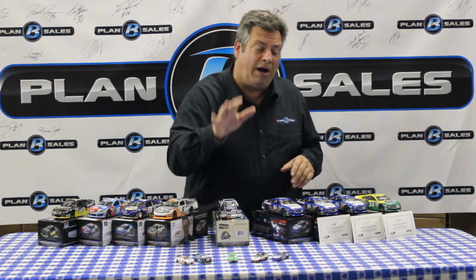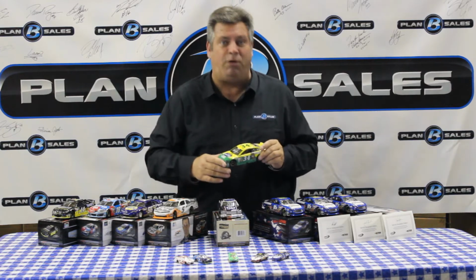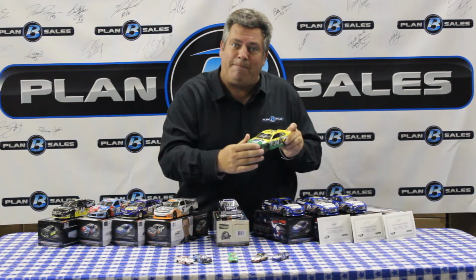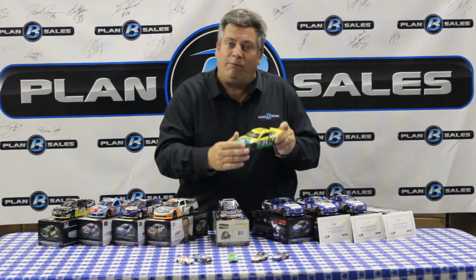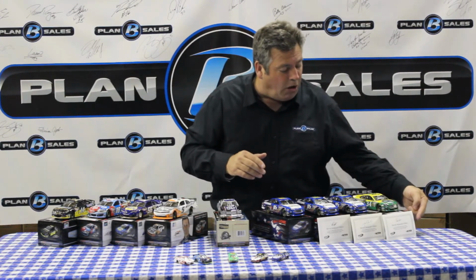And speaking of autographed diecast cars, how about this one? David Ragan, the Peanut Patch colors. David recently signed for another year with Front Row Motorsports. Good news for him. He picked up the win earlier this year at Talladega Superspeedway as well. So it's been a good year for David Ragan. And now we have his Peanut Patch Boiled Peanuts car from Front Row Motorsports. That one is autographed by David Ragan. And again, with all autographed cars, make sure that you have the certificate of authenticity from Plan B Sales.